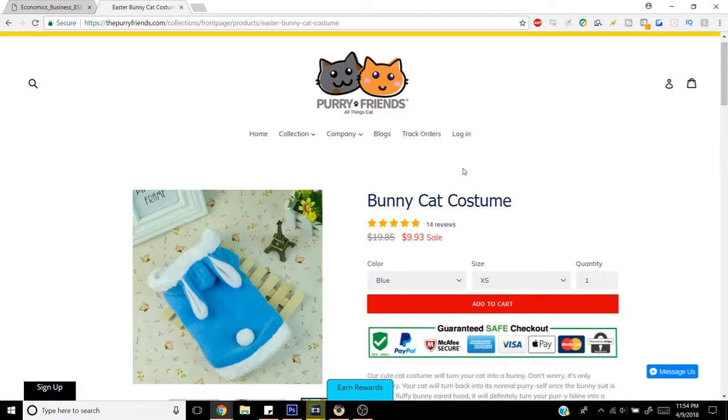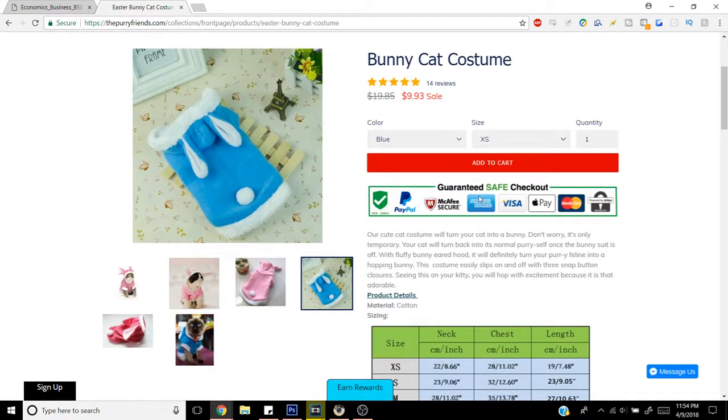So generally what I've found is that people don't really care too much about this. Now I definitely would have something about having a safe checkout in your trust badges. However, I would prefer if you had something like a 30-day money back guarantee, 100% satisfaction guarantee, and then free and track shipping, and then safe checkout.